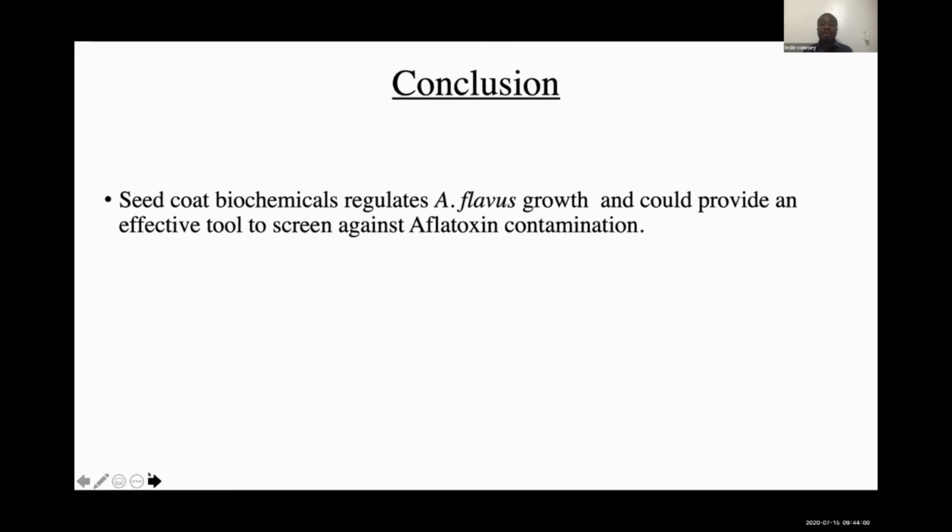So from this, we want to say that seed coat biochemicals contain certain compounds which could regulate A. flavus growth and could provide an effective tool to screen for aflatoxin contamination. They could also provide an alternative to the other three known resistance identification mechanisms, such as in vitro seed colonization, pre-harvest aflatoxin contamination, and aflatoxin contamination percentage in peanuts.